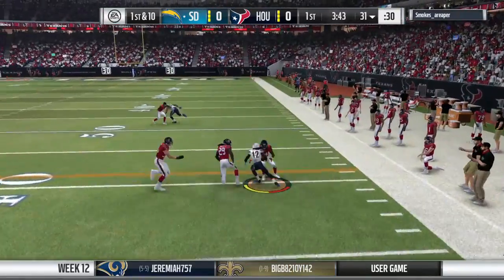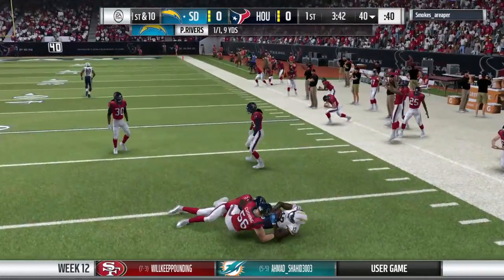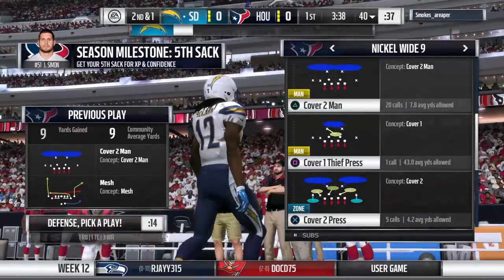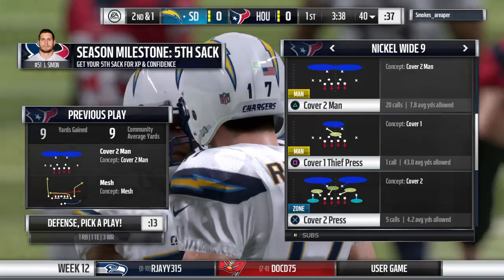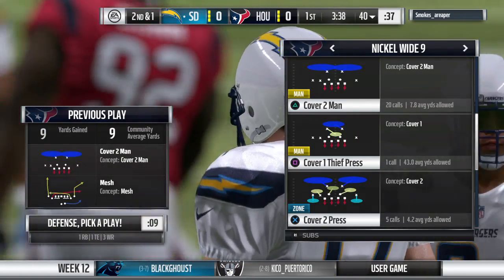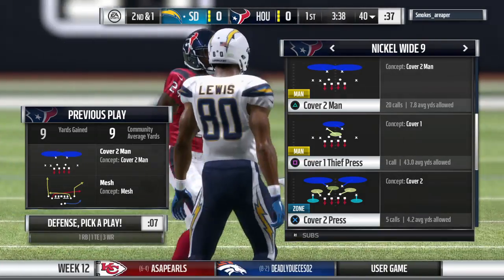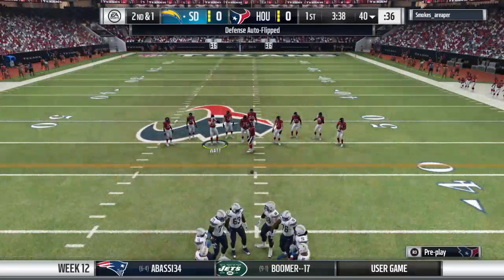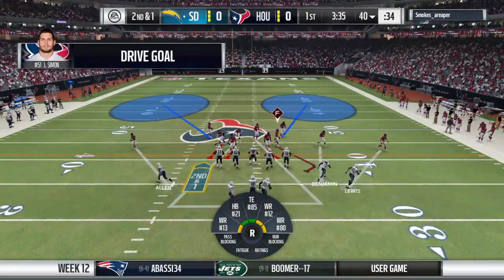Now Rivers. It's complete right side to Benjamin. And he'll bring it up here to right at the 40-yard line. It's a 9-yard pickup on the play, and it'll be 2nd and about a yard. Counting down toward the midway point in quarter 1.